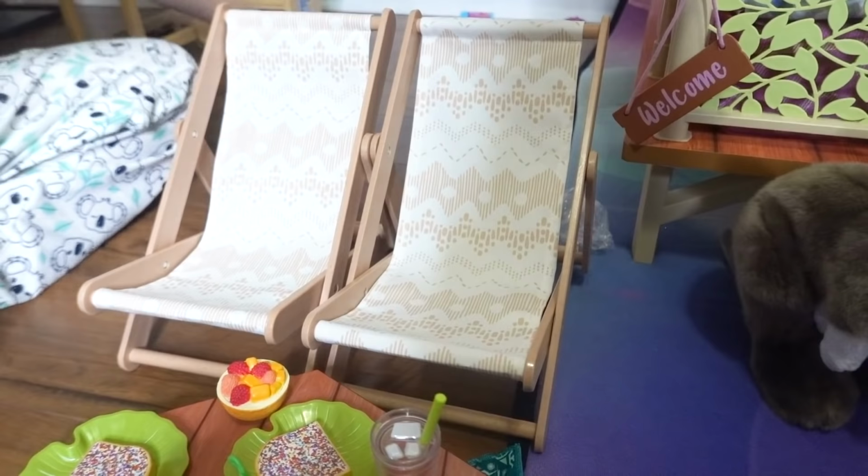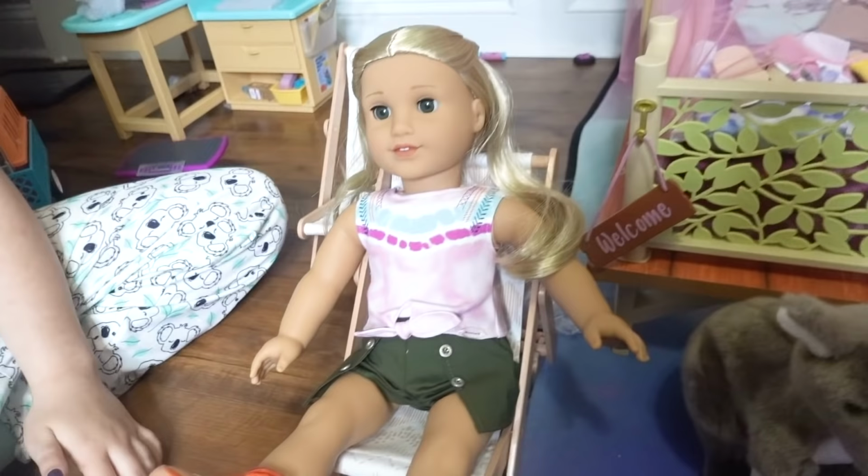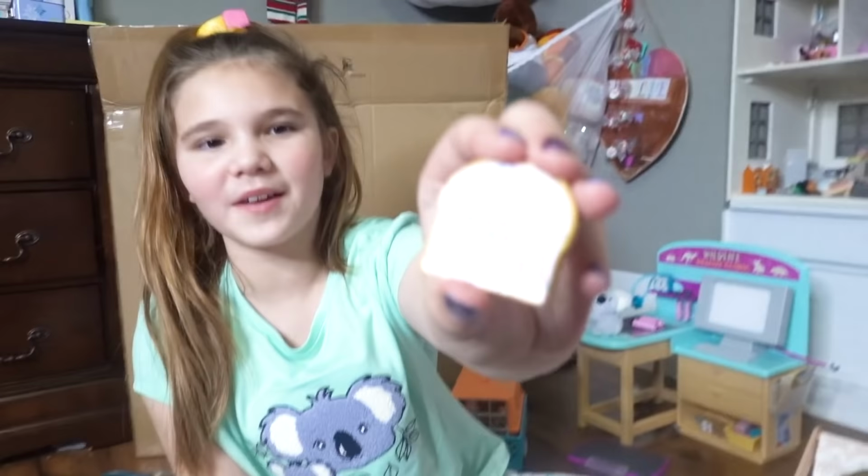So over here we have an outdoor area. We have some nice chairs. Kira? Hello, come here. So we need to scooch this back. They fit nicely. And she can hang out with her friend and eat some fairy bread. Are you sure that's fairy bread? Yeah. I've never heard of fairy bread before. It's an Australian thing. Look, there's sprinkles on it. Bread with sprinkles. That sounds like something you would like.